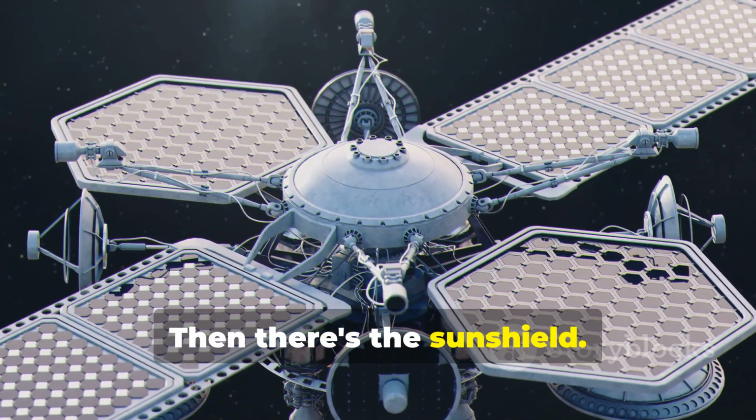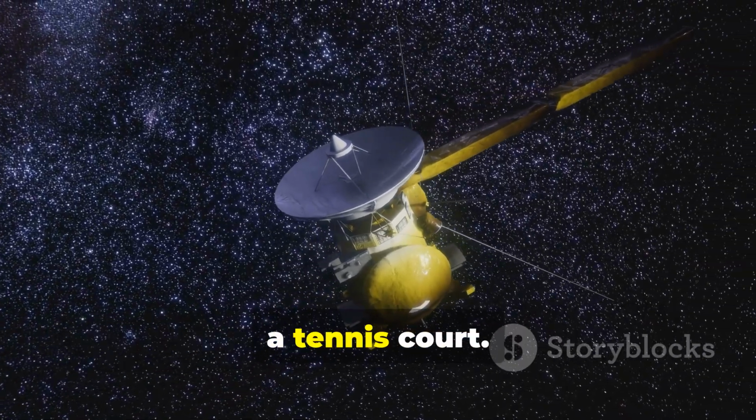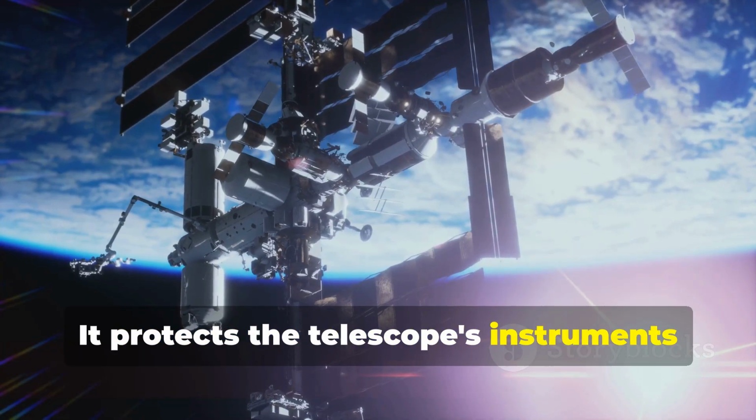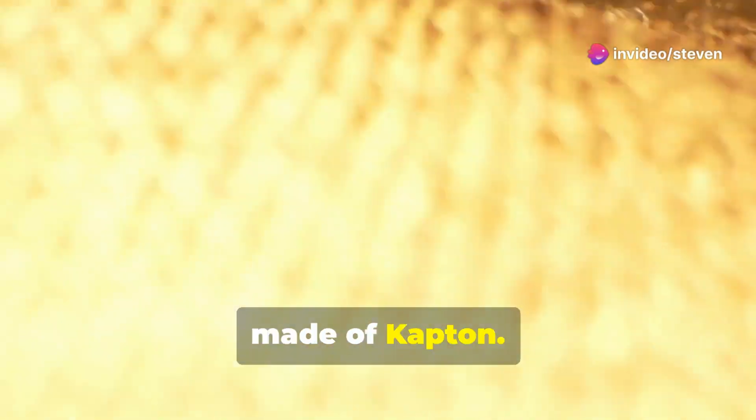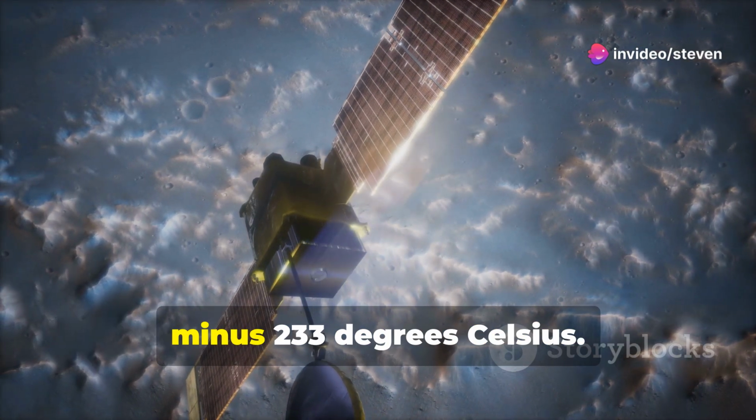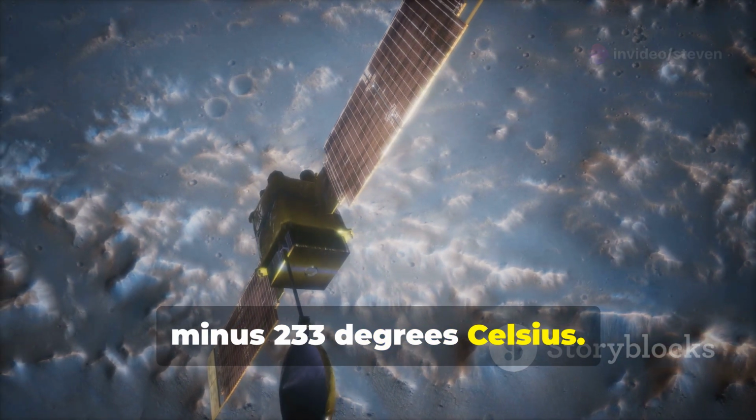Then there's the sunshield. This 5-layer structure is the size of a tennis court. It protects the telescope's instruments from heat and light. Each layer is as thin as a human hair, made of Kapton. The sunshield keeps the instruments at -233 degrees Celsius.